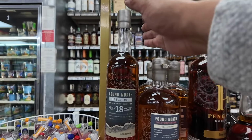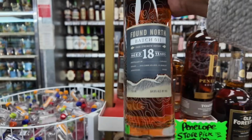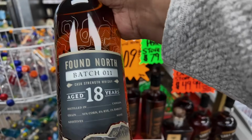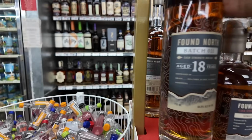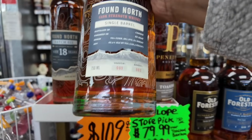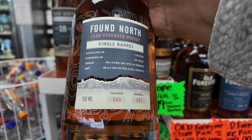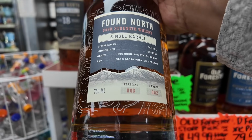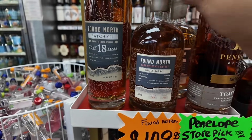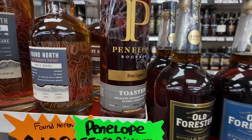Well, this is not a store pick, but it's batch 11, aged 18 years. Looks like they got a couple bottles. And it's Found North Single Barrel for $109. Very good price. This guy is 126.6 proof. Tempted. A toasted pick.